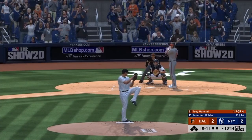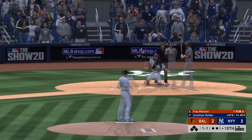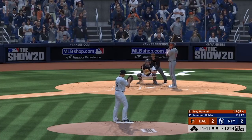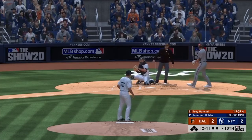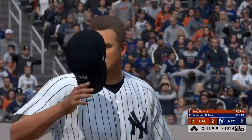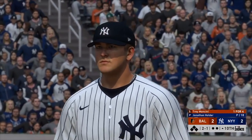The windup and the 0-1. Ball one. This one's outside. Quite a bit off the plate that time. Big sweeping breaking ball right there. Good pitch. But if he wants to get him to swing at it, he'll have to bring it in a little bit closer to the strike zone.